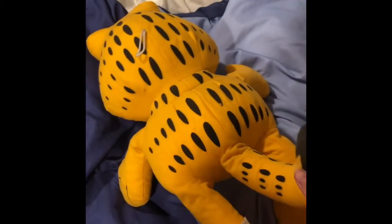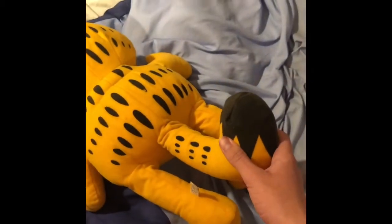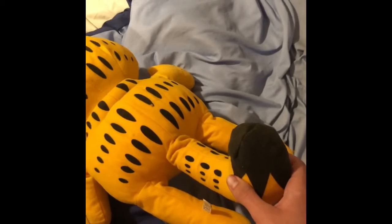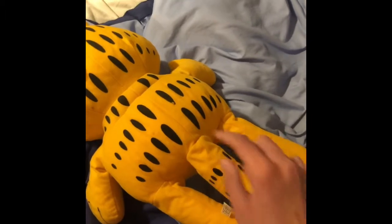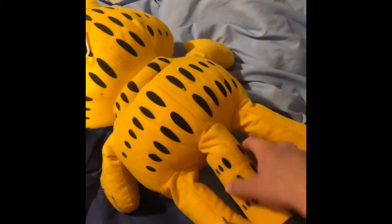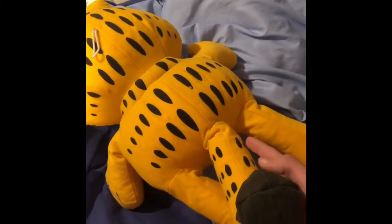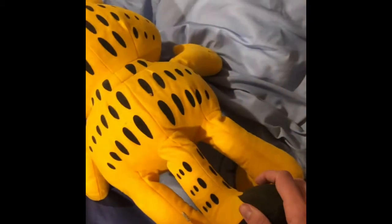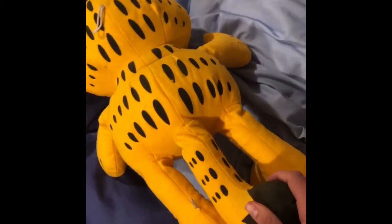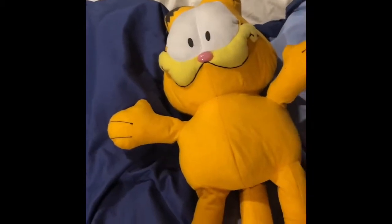Now, the tail, it's also got that styrofoam material in there that you would see on average carnival toys that are in the big scale, like this guy right here. It's a separate stitched-on piece. And you can see it's also got that big black fur style in the stripes that an average tabby cat would have. Okay, let's get him back to the front.